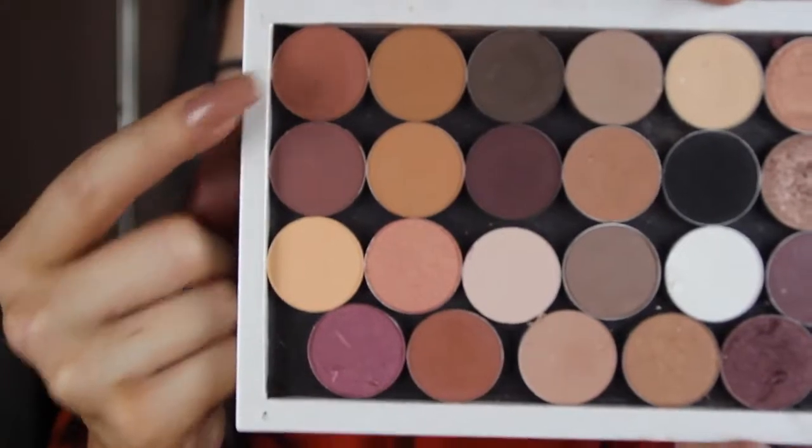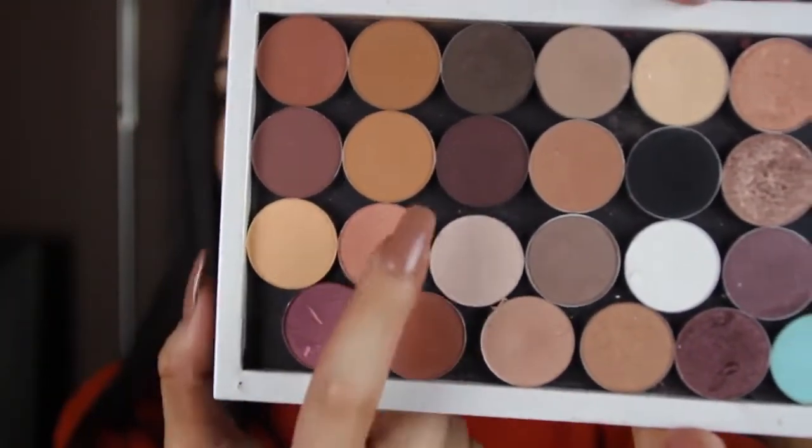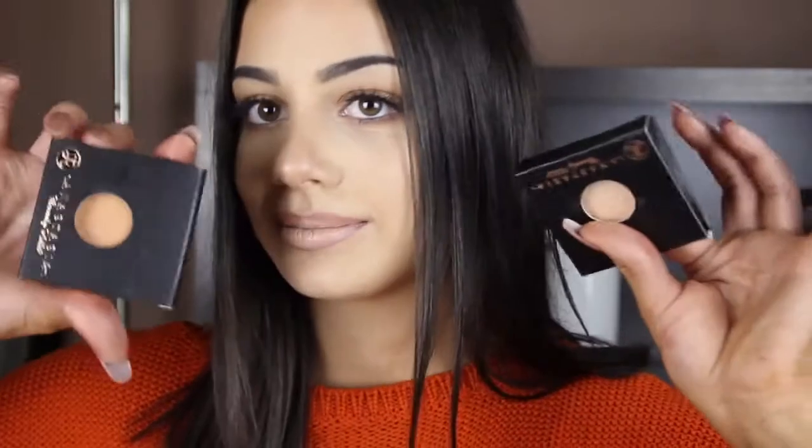But these ones here are the 7 that I ordered from Anastasia Beverly Hills. So we have Morocco, Red Earth, Orange Soda, Sangria, China Rose, Orange Soda, and up the top here we have Caramel. And here are the 2 incorrect contour shades from Anastasia Beverly Hills.